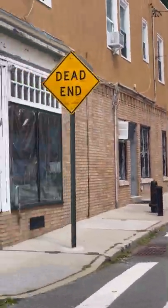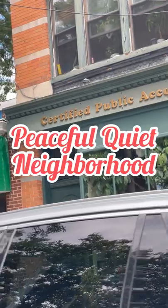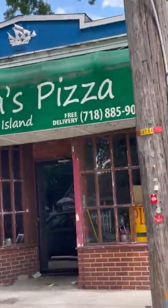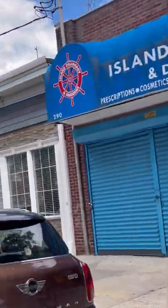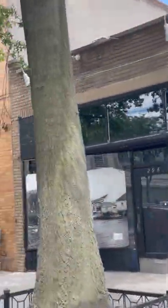We have restaurants. I think there's more restaurants than anything else. A little gift jewelry and gift store right here on this side. You could even pick up a little souvenir while you're here. You have your accountant here to do your taxes. There's a pizza store here too. Pizza shop over here. A little pharmacy. So basically you have everything here on the island. It's a great place if you want to live also.